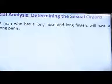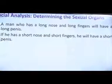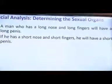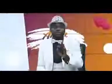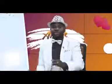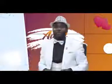And we also said that a man who has long crescent eyebrows also has a long penis. We should take note of that. And then we said that a man who has a short nose, short fingers, would also have a short penis. That should also be understood, that if the man has a short nose, small lips, short fingers, it's indicative of the person having a small penis. That's the second point we need to establish.